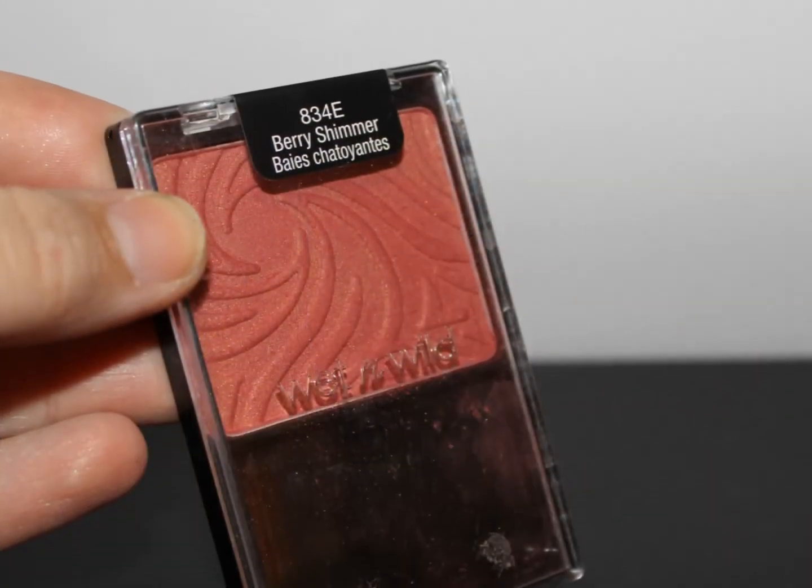And then this one, if you're fair skin, this may be a little bit too dark for you, but this one is in the color Berry Shimmer. It's kind of a pink to a mauve color, and it has some gold shimmers in it, and it's so pigmented. I can't even explain to you guys how pigmented this is. I barely had to touch that, and it's so pigmented. So yeah, it kind of comes off as more of a brighter pink with some shimmer in it.